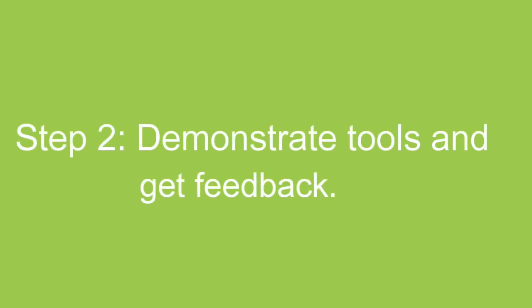The second step involves demonstrating your tools to the team and getting feedback. So next time you have a team meeting, on a computer screen, demonstrate the tools that you've created and how it saves the team time. Then ask, is this useful? Now think about it from their perspective. Some person has just created a personalized tab with powerful buttons to save them time for their job. Of course they're going to love this. They're probably going to ask you to build more tools, which is exactly what you want.